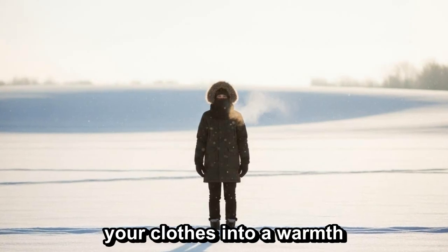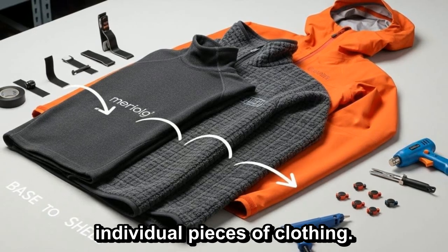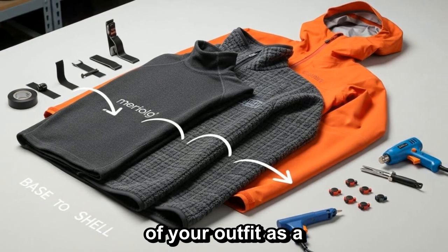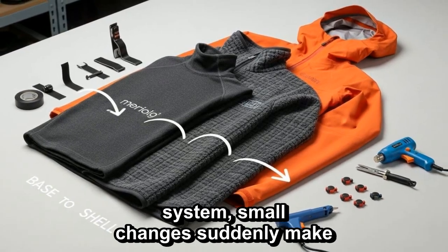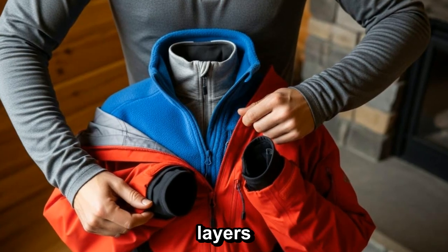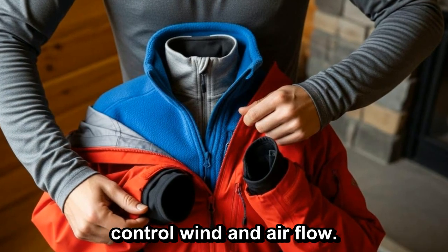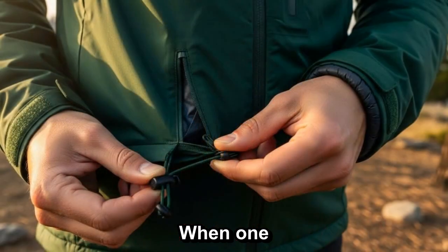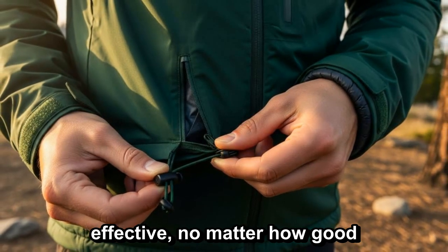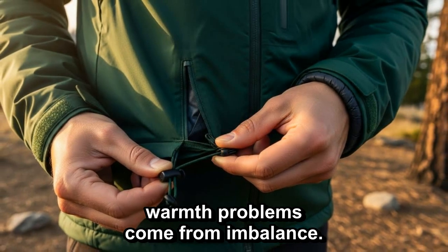Turn your clothes into a warmth system. Staying warm isn't about individual pieces of clothing. It's about how everything works together. When you start thinking of your outfit as a system, small changes suddenly make a big difference. Each layer has a role. Inner layers manage moisture. Middle layers trap air. Outer layers control wind and airflow. When one of these roles is ignored, the entire system becomes less effective, no matter how good the other parts are.